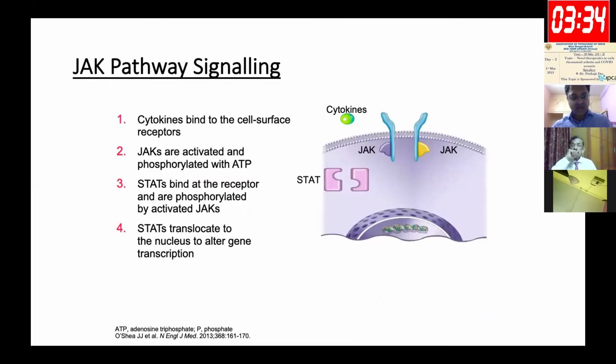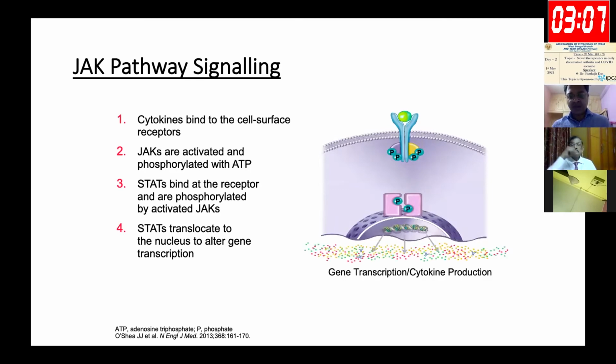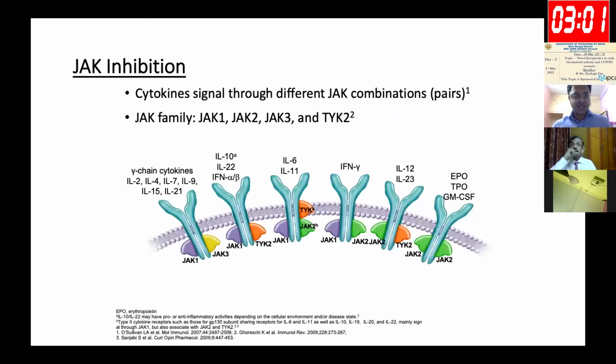The reason is how the JAK pathway signals. When the cytokine binds with the cell surface receptor, the JAK kinase is activated and phosphorylated. The activated JAK then attaches STAT proteins. Now the JAK-STAT complex is translocated to the nucleus, and then there is transcription of all the cytokines. So if the JAK kinases are inhibited, then we can inhibit multiple cytokines at a time. You can see in this cartoon that JAK1 and JAK3 kinases are catering to multiple cytokines. So if you just block one pathway, you can probably inhibit multiple cytokines in one go.